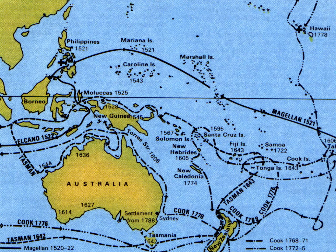Here you can see the explorers in the 16th, 17th and 18th centuries who passed through the Pacific, largely with the use of sailing vessels. They could replenish on the shores. You can see also in 1521 when Magellan landed in the Philippines, thus claiming that territory for the Spanish Colonial Empire.